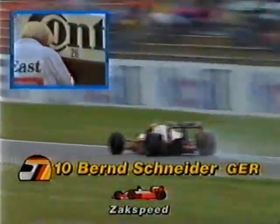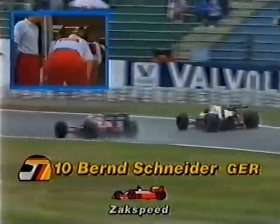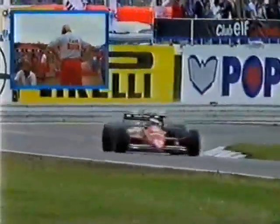Bernd Schneider. That's Eric Zakowski in the inset, and he's the boss of the Zak Speed team. Zakowski, Zak Speed. The Z-A-K comes from Eric Zakowski's name. He made his reputation originally in saloon car racing and American racing. And as you can see, the Zak Speed team have got the tyres ready for Schneider. Is that wise, I wonder? Well, we can only wait and see. It's wise to have them there as a precaution. Schneider's car certainly looks very unstable, but his wets don't look completely worn out.